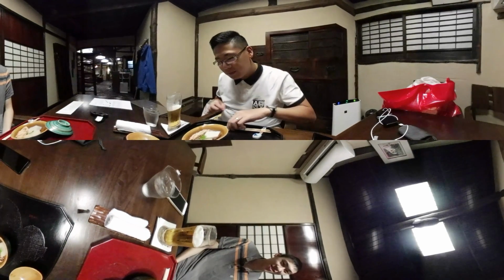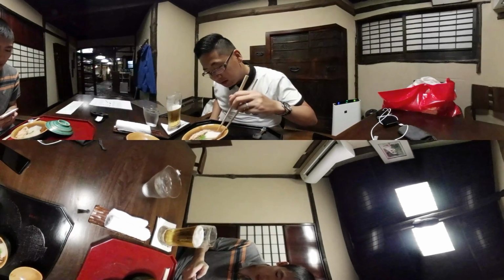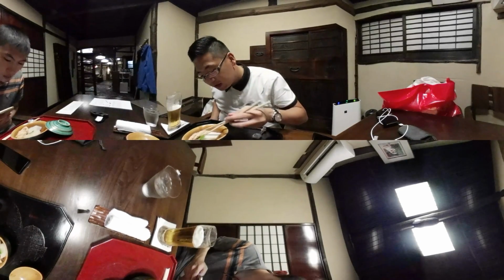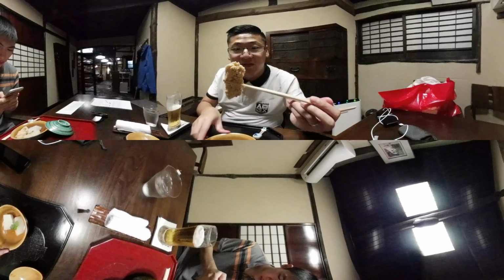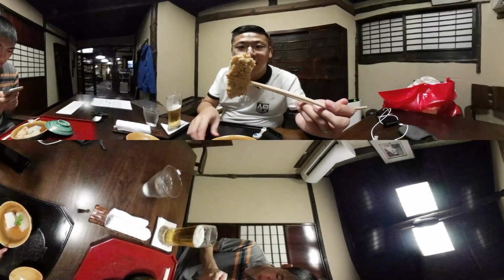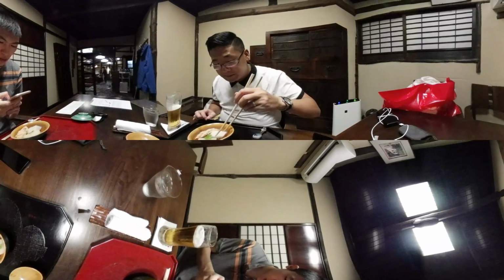Okay, so it looks like we got some, I think this must be some kind of fish roe. Yeah, some kind of fish roe in broth. If you can get a close up on this, you can see the individual eggs on there, fish eggs. And fish roe is a very common food in Asia, probably especially in Japan because they're so into fish.